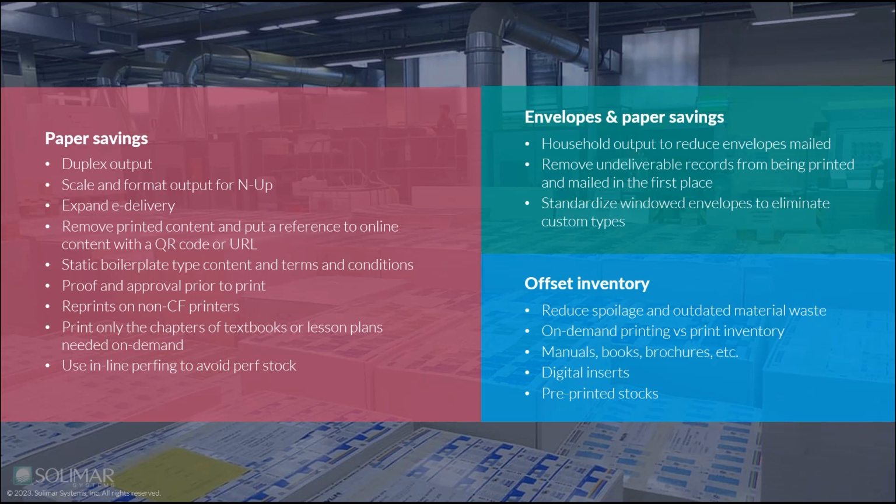Householding the output and removing undeliverable addresses not only saves postage, but reduces the amount of envelopes needed for the mailings. Householding would combine multiple documents intended for the same recipient and do a single consolidated mailing for one envelope versus multiple mailings going out.